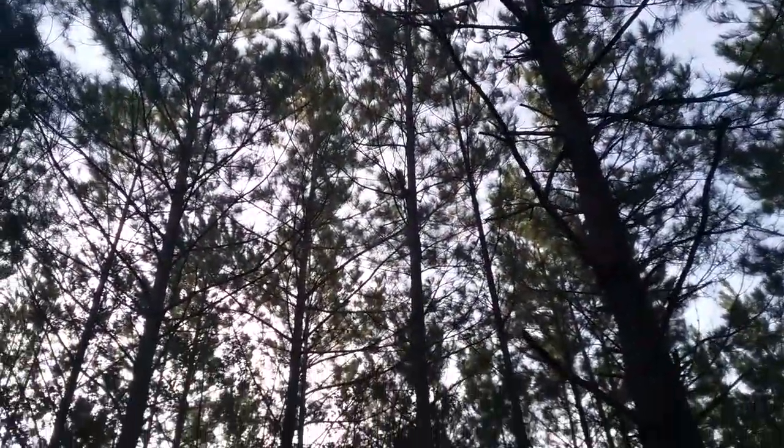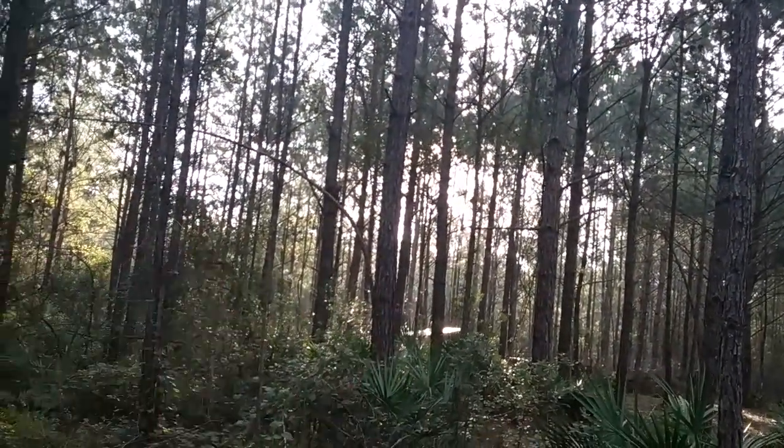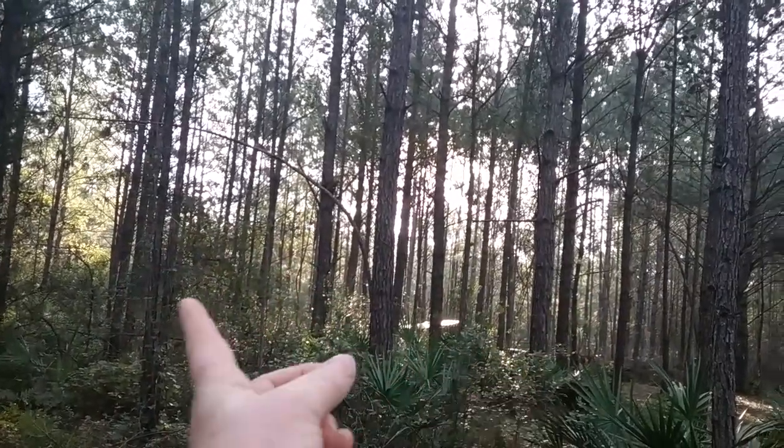These trees are at least 40 to 50. I can't even tell you how tall they are. They've got to be 40, 50, maybe 60 feet tall. And they were whipping around because you can see how slender they are. So when the winds pick up, they just go whoop, whoop, whoop. I mean, they're doing this kind of stuff.